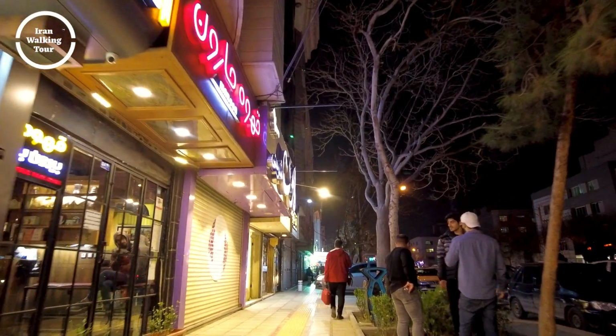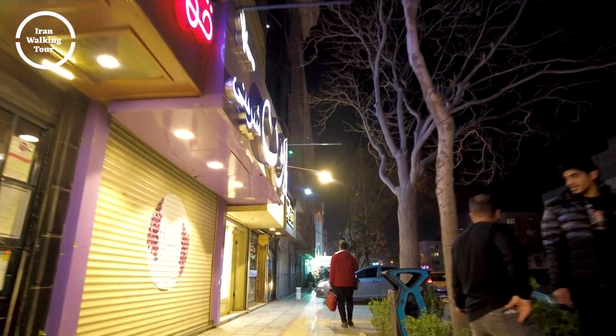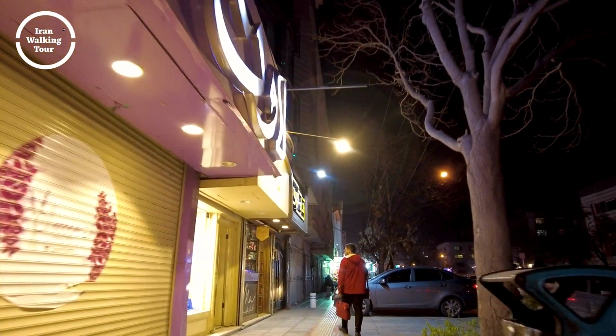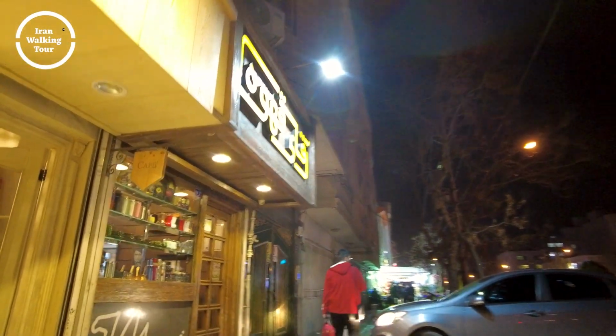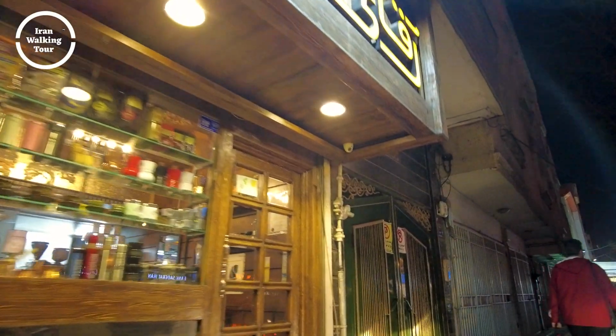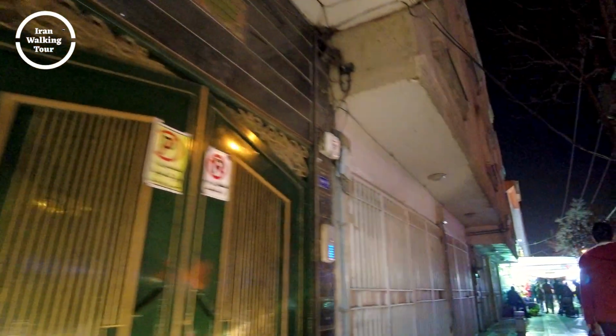In general, in Mashhad's Hashemiyeh Street, you have the opportunity to shop at brand and auction stores and shopping centers, and eat at numerous restaurants and cafes, in addition to visiting Khurshid Park.